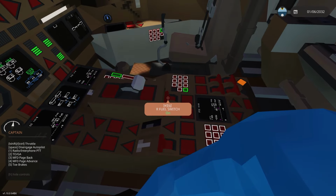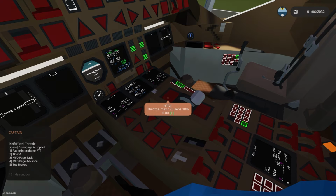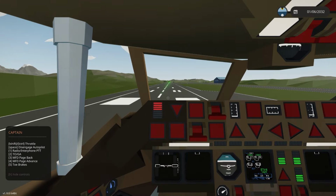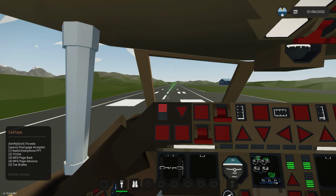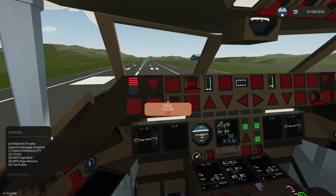That doesn't seem like a very good thing for me. That is the throttle. Max is 125. Sends 10%. What does that mean? You know what this means? Where are we at, by the way? We're at the right airport. And this is where we're going to want to land, maybe? I don't know. Let's just get up in the air and see what happens.